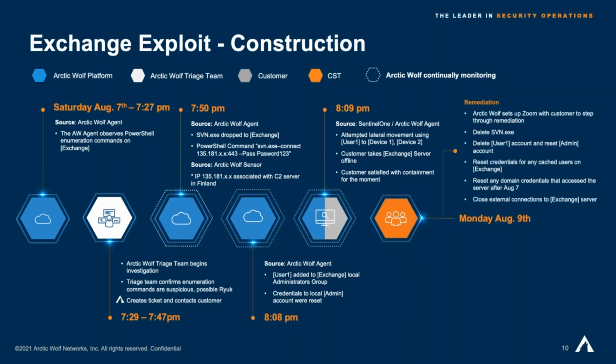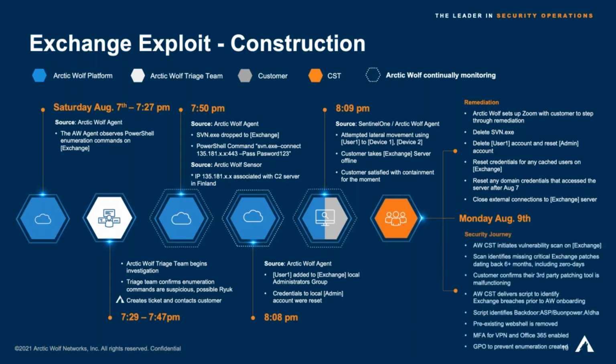So our concierge security team sets up a Zoom call with the customer to walk them through those remediation steps, and make sure they understand what happened and how the attacker got in. They delete the dropper, delete the user account that was created, and reset the admin credentials. They also reset the credentials for any users that were cached on the Exchange servers, as well as any domain credentials that had accessed that server after August 7th when the breach started. And then we also worked with them to close any external connections to the Exchange server.